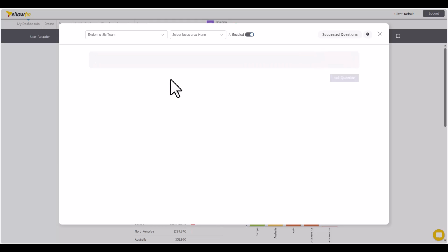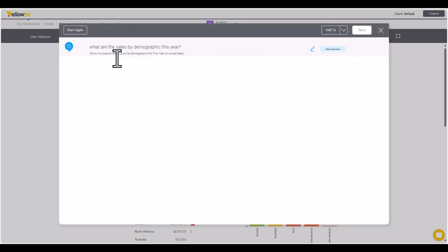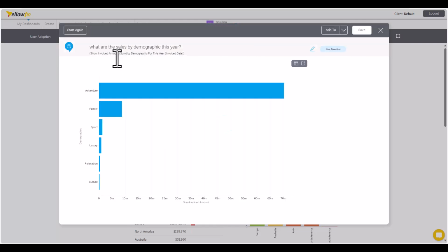Now I'm erasing this. I'm going back to what we asked before using the guided approach. The question that we asked there was show invoiced amount by demographic, where invoice date was between the dates that we provided, from the beginning of this year to current date. Now we'll see how the same question can be framed using the AI-enabled approach. Here I'm going to simply ask, what are the sales by demographic this year? As simple as that, and click enter. Yellowfin is now going to convert that into a guided NLQ style question and give you the output.